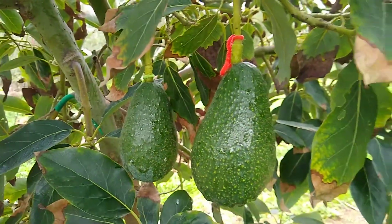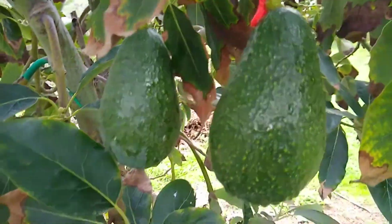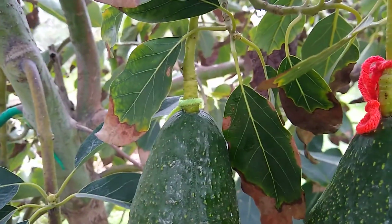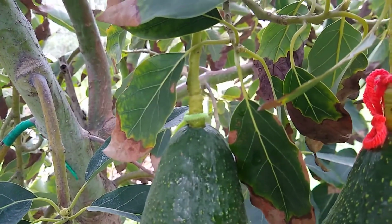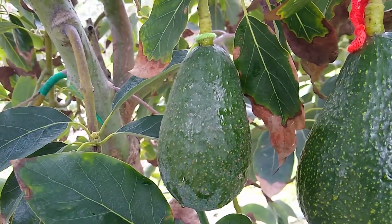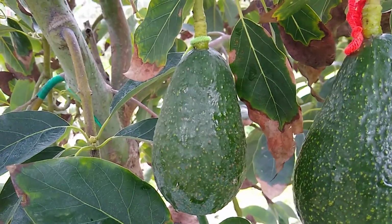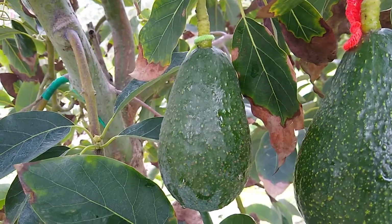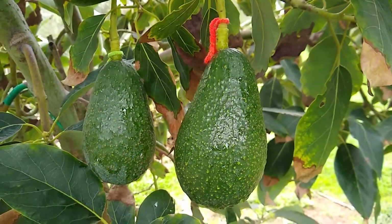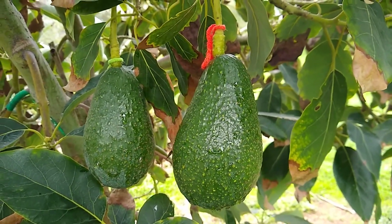So this is an Edranol tree. Some avocados I tagged with orange strings, while others were tagged with green or yellow, let's call them yellow strings. I tagged the smallest fruit I could find on the tree. Remember, these were young, small fruitlets, but I tagged the smallest fruitlets back in July with yellow strings, and I tagged the biggest fruitlets in July that I could find with orange strings.